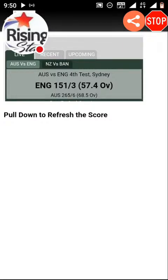His analysis on the Independent Reserve scoreboard. England remain 4 for 162.